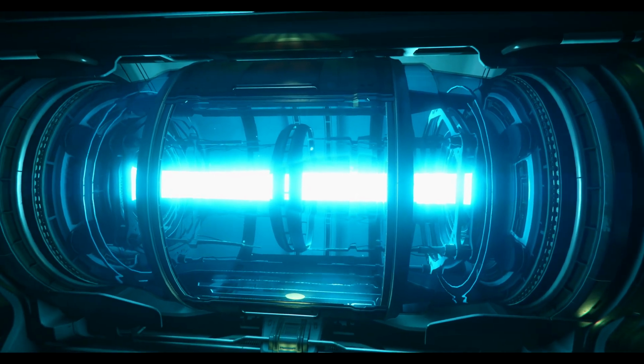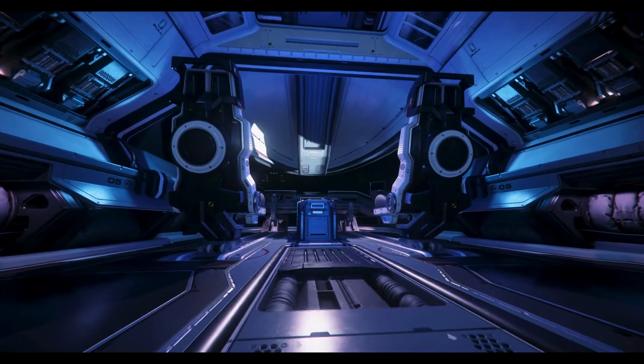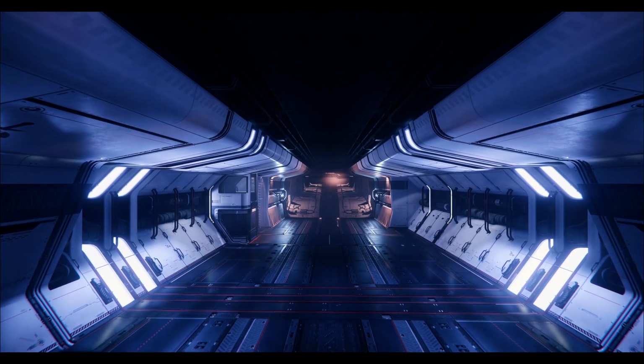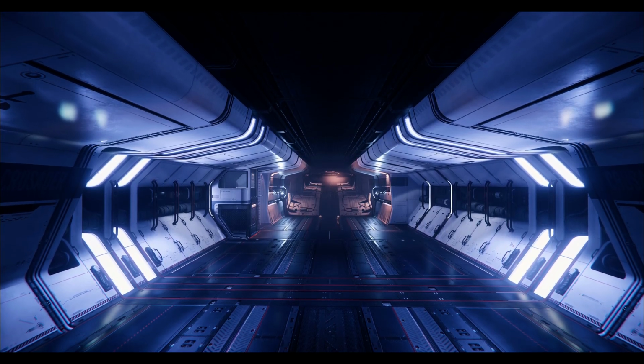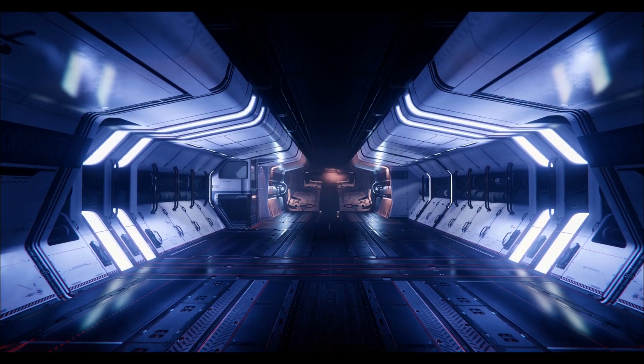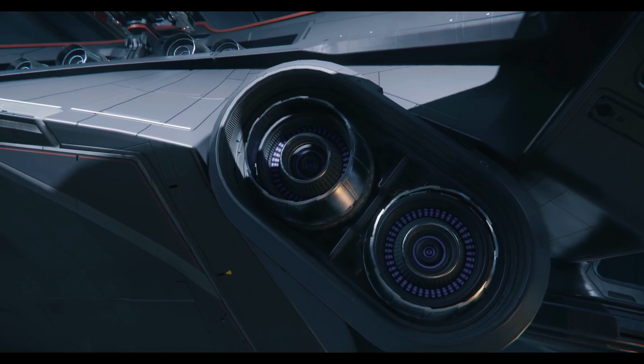It's not sheet metal riveted over an unshielded engine core and a pilot's seat that reminds you to keep your helmet on at all times. The C2 is simply nice to be in. There was thought in how it would be used and grace in its design.